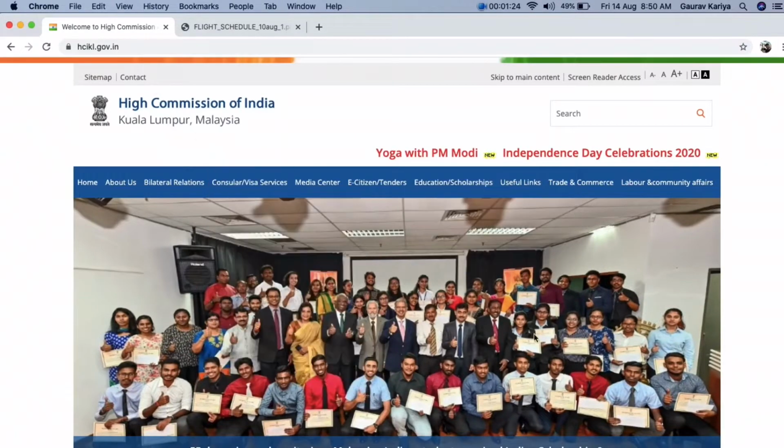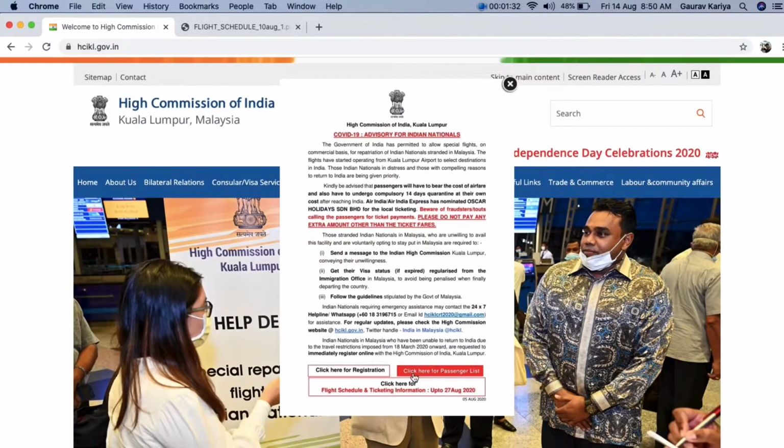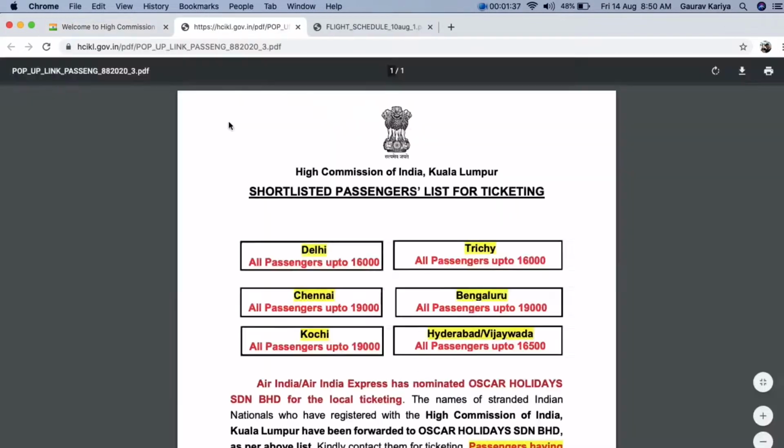Now if this page has gone, you just have to refresh the page again to get that form, and now you can again see the form. If I want to show you the passenger list for the different flights which have been allocated and approved, you can check it from here. You can click on any of the destinations and you can find out your registration number if you are confirmed or approved for the flight journey.